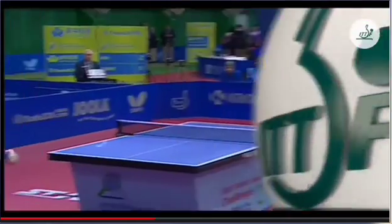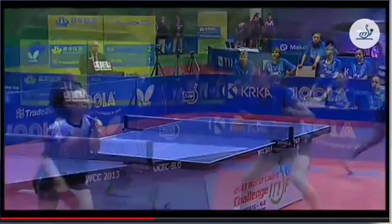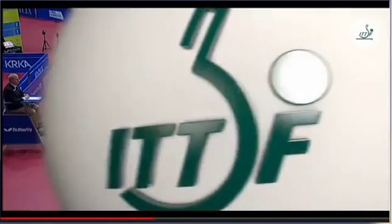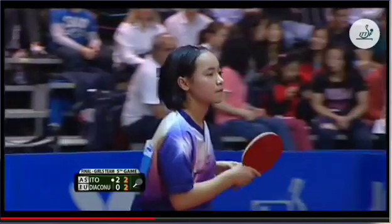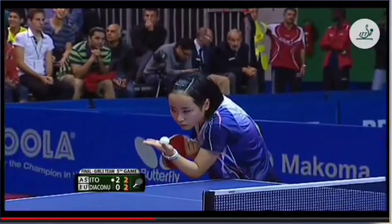Mima Ito, when Adina changes the side and plays parallel to Mima Ito's forehand. Up to now she always played diagonal. And Adina was just there with the counter topspin, and now she changed and she played back parallel, and that was very successful for the Japanese player. This was again her point, by the way, she just missed.